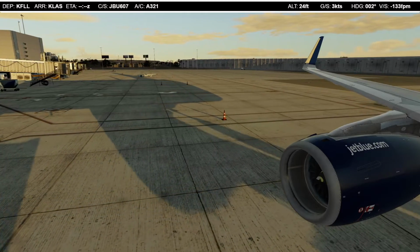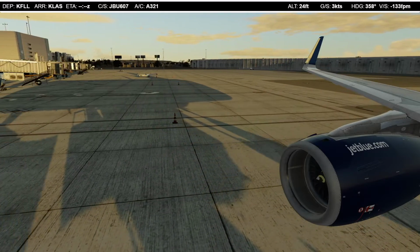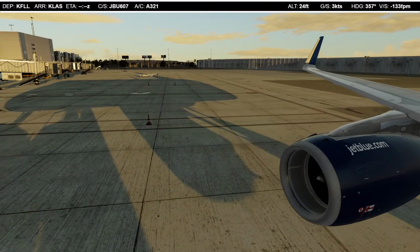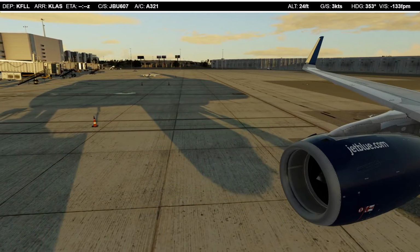Cabin crew doors to automatic cross-check. We have now closed the boarding door.